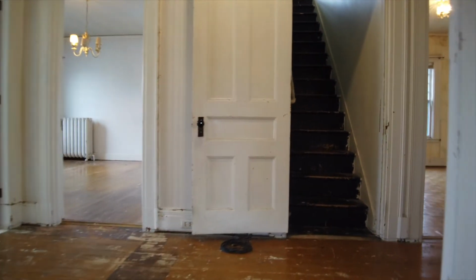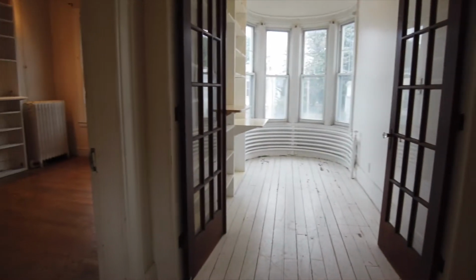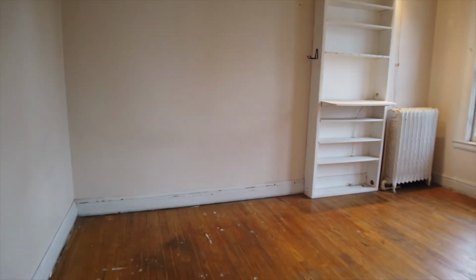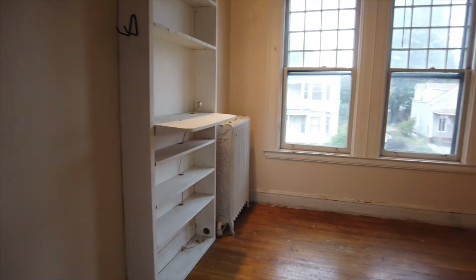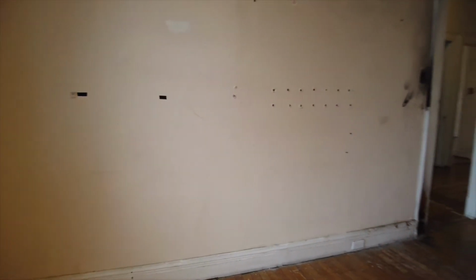All right, now we're on the second floor. So we haven't seen any bedrooms yet. You know what? I don't know where 5 are. I mean, there's probably more than 5 now, but some of them are on the third floor. All right, so here we have the first of one of the bedrooms.